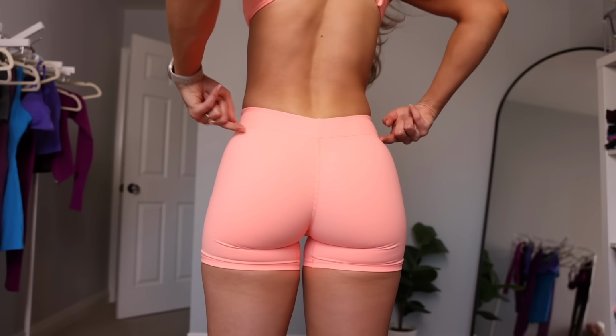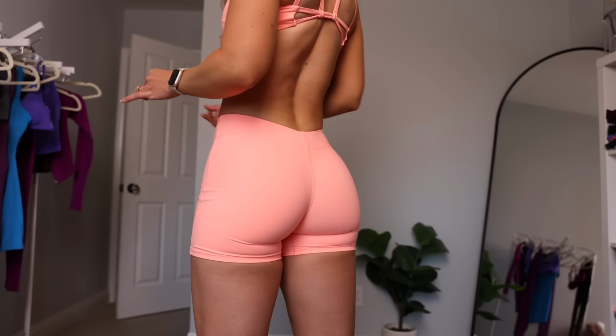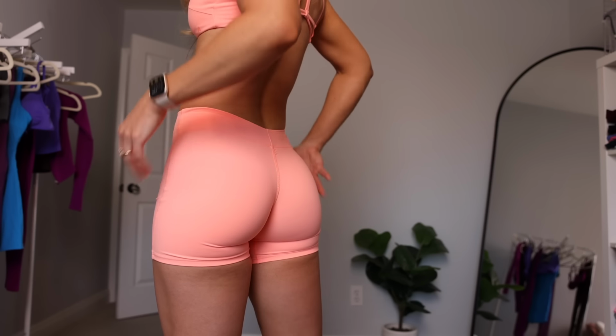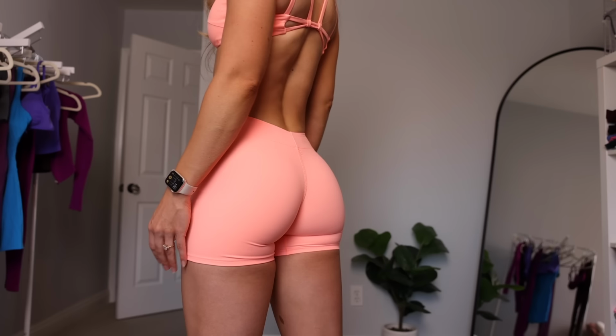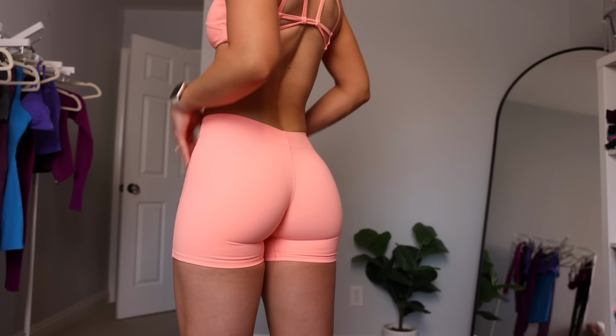We have the slight V seams here, but they're not super contouring around the glutes. So I don't think these are especially flattering on the glutes. They do get a little bit of an extra point because of that hidden scrunch back there. So medium to high, but not as good as the wrap leggings for me. This fabric does have a little bit of cellulite coverage, but just not as much in lighter colors.